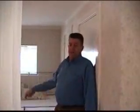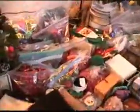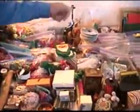Here we have what we call the linen room. Linens are always a big hit with everybody. We get them all organized, price them. The ladies come in, pick through them, find a little treasure here and there. And again, there's more of the nuts and bolts of the estate. On this particular one, the lady was an artist. She did a lot of handcrafts, and so we've got all of her supplies here for making Christmas ornaments.